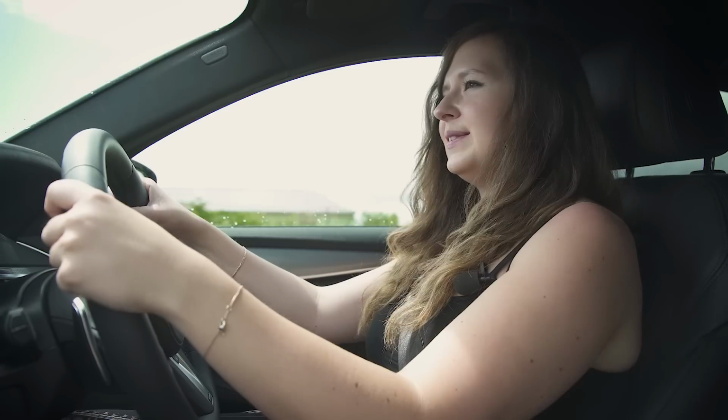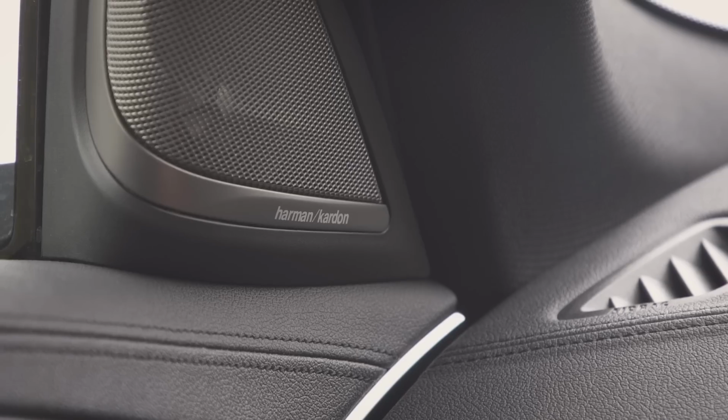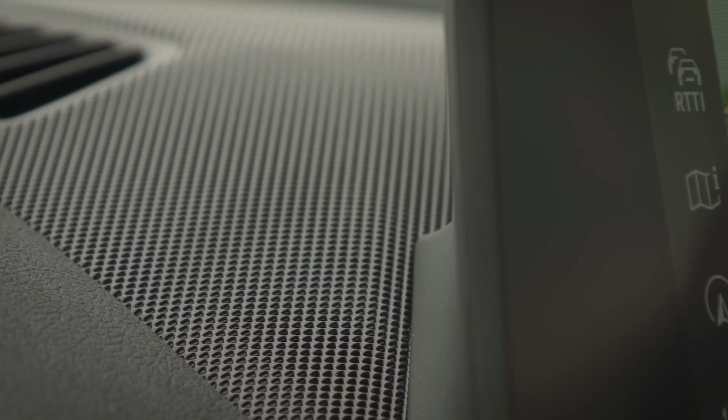I'm someone who needs to blast out the tunes while driving. Sorry for the singing cameraman Tom. Fortunately, the Harman Kardon surround sound system in this car is pretty wonderful and can drown me out admirably.